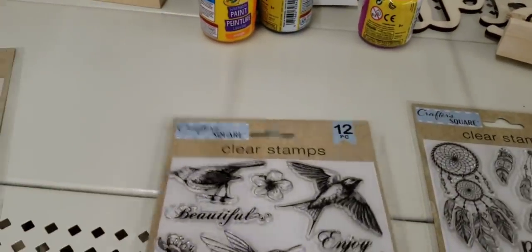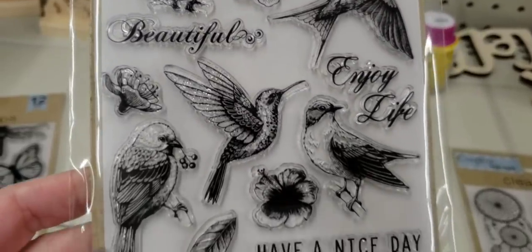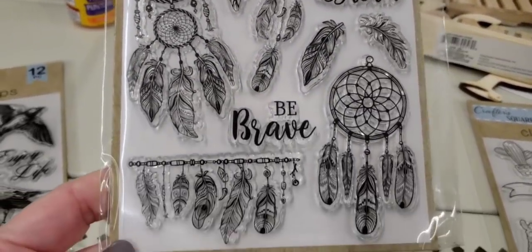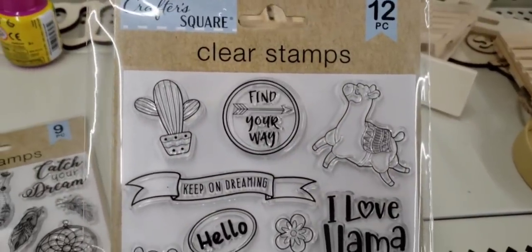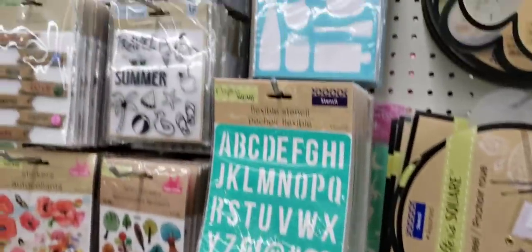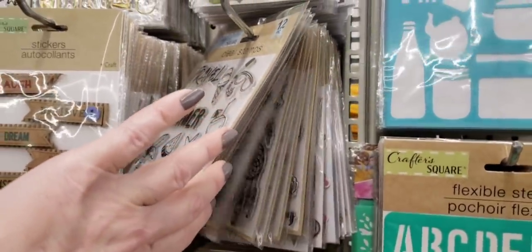This was my favorite one. The birds. Enjoy life. Have a nice day. And another one. You get 9 in this pack. And the last one, right here, the llama cactus. Oh, just amazing. And this is where I found them, up by the stickers. So be sure you look very close.